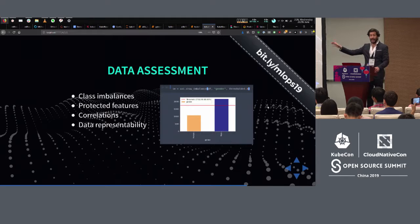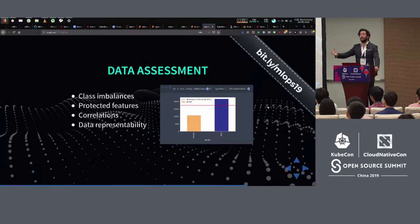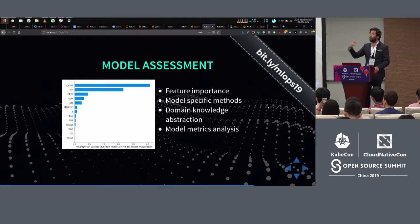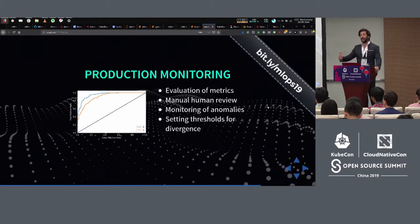For the data assessment, the first part is identifying things like class imbalances, protected features, correlations, and data representability. All of those are very important to identify, but also to match with the specific domain. For the model assessment, and we're going to dive into that, there is feature importance, local versus global methods, black box versus white box model explanation methods, and model metrics analysis. In this case, that is a permutation feature importance approach. And then the last one is production monitoring.